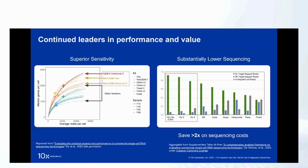The things I do want to emphasize, as I mentioned, we really do place an emphasis on performance and also value. And just a couple of little snippets here. On the left, it's a preprint from the Fred Hutch that came out recently that's done a bake-off of a bunch of commercial single-cell products. Our GemX products are the most current. Next Gem is our older generation. And I think we're very pleased with how these came out in terms of both showing off our sensitivity on the left-hand side, and then from an independent preprint on the right-hand side that actually shows the read utilization.